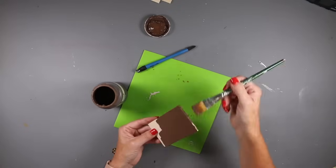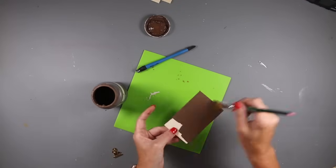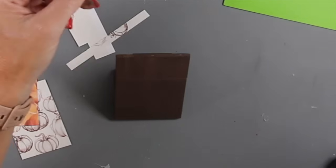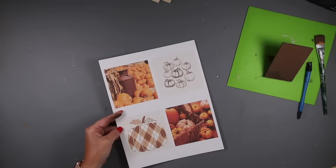Then I just painted the entire thing. Again, I'm painting it truffle. I love this color right now. It's just a beautiful color, great for fall. And now remember those clips from earlier? Simply hot glue one of those on top.